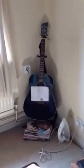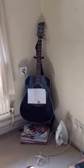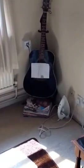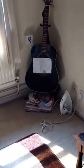And just a quick whiz round the flat. There's a guitar that I attempted to learn how to play at the beginning of the year, and quite quickly realised that I was never going to get the hang of the chords. Maybe I'll return to it one day, but I did have problems with my shoulder. That's my excuse and I'm sticking to it.